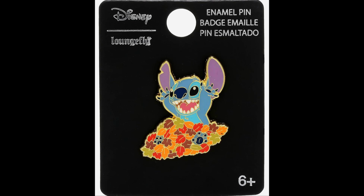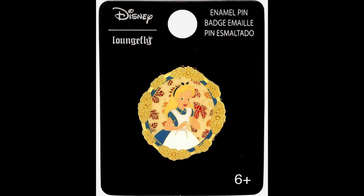And then there are 2 new Autumn pin releases. The first one is called Autumn Fun with Stitch. Has Stitch jumping out of a pile of leaves. And then the second one is a portrait of Alice from Alice in Wonderland with some fall leaves in the background. Both of those have a retail price of $9.90.